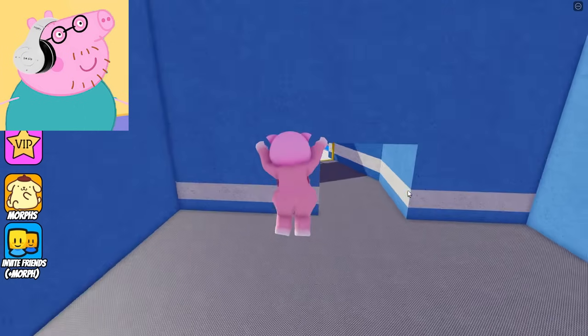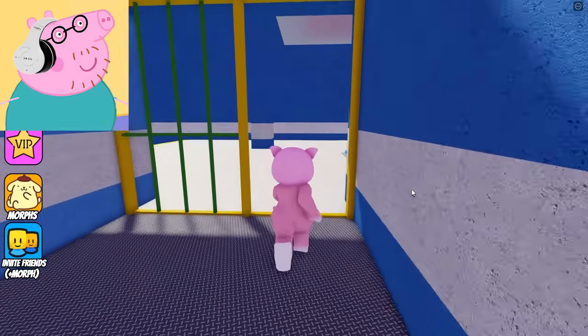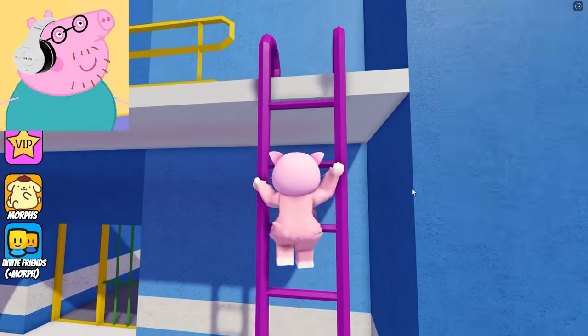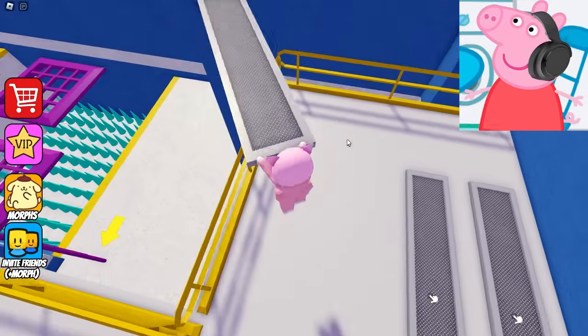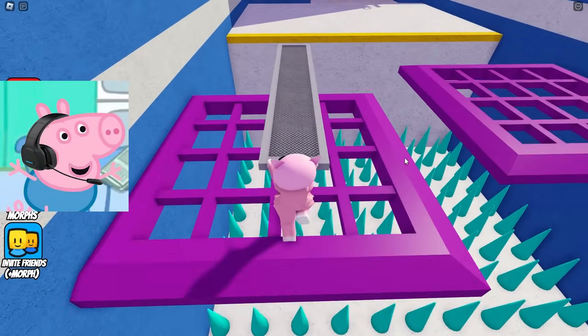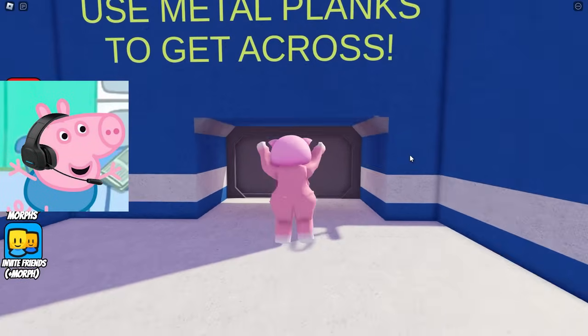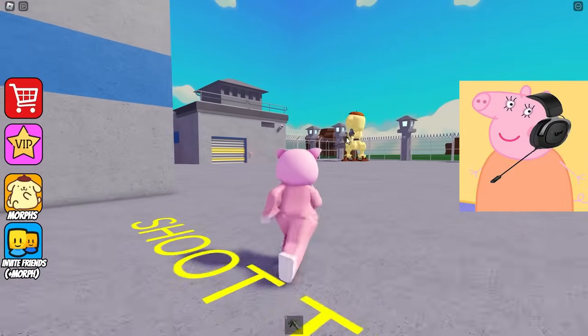Yay! At last we have gone upstairs. Family, it's very cool. And what do we do now? And then I do not understand anything. Dad, we need to build a bridge out of these metal boards. Come on, I can see the door on the way out. Finally, we got out. Oh no, what is this huge robot?